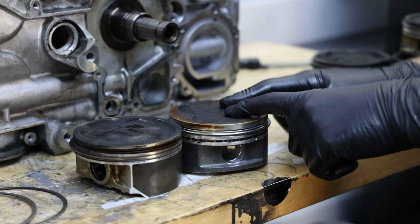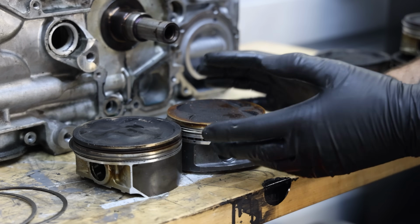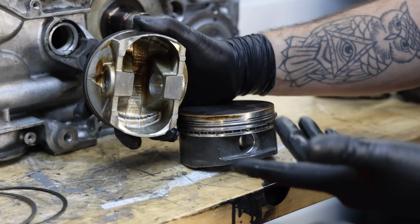Obviously, it's going to take abuse better, it's going to take stress better, and it's just going to take more of a beating. Like, this is obviously a better pick. These suck. At the end of the day, they're not the greatest pistons.